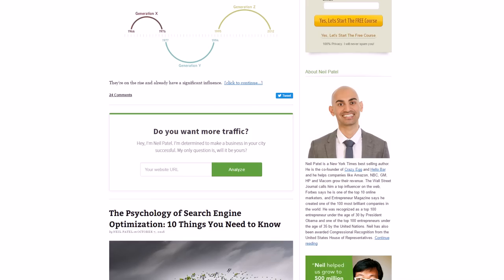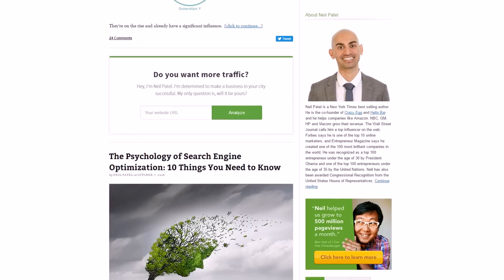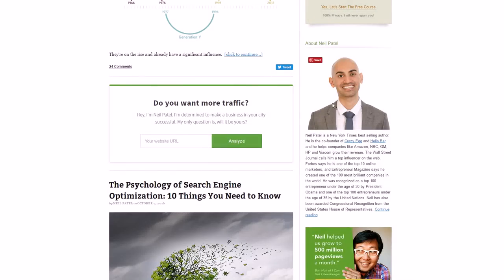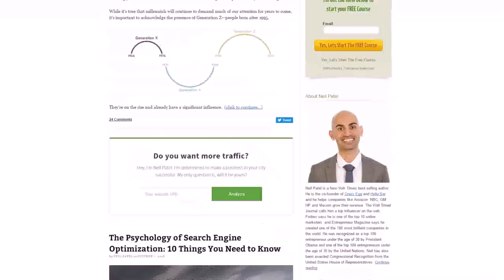So for instance, if you go to quicksprout.com, a very well-known blog by a very well-known marketer, Neil Patel, you just kind of trust him by going to his blog because you see his face, you see what the actual writer looks like, so you kind of get to picture the writer while reading his work. And he also talks about, in his little about page section on his blog here, all about the things he's done.